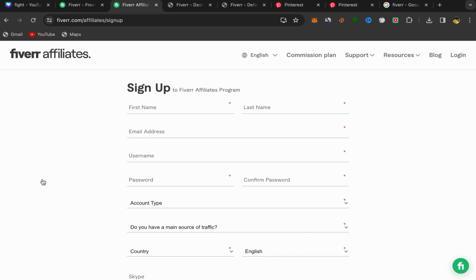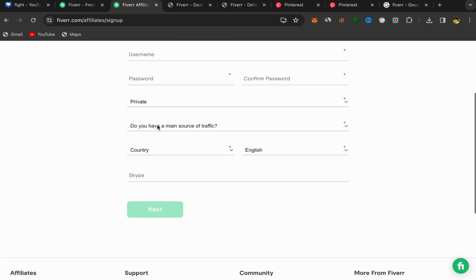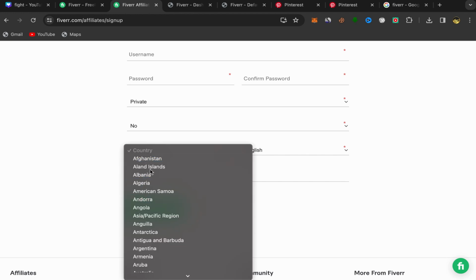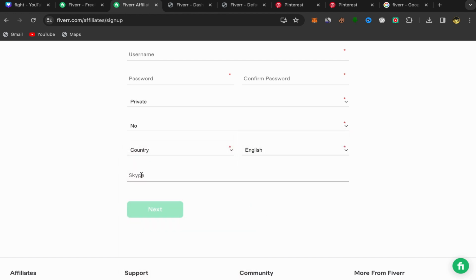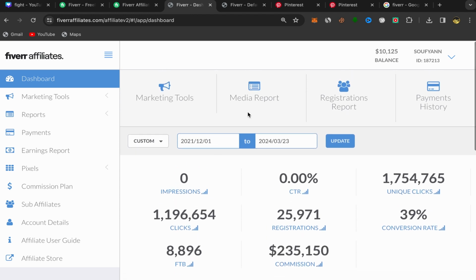And as you can see, the sign up process is super easy and simple. Just put your first name, your last name, your email address, username, your password, and account type, make it private. Do you have main source of traffic? You can say yes or no. Choose your country and choose your language. If you have Skype, you can put your Skype here. If you don't have, that's fine. Just click on next and that's it. After you finish, this will be your home page and you should have an account like this one with Fiverr affiliate.